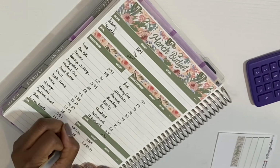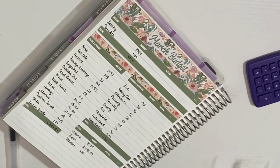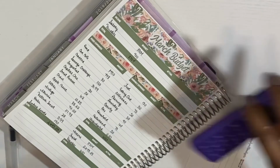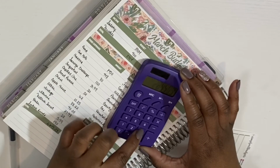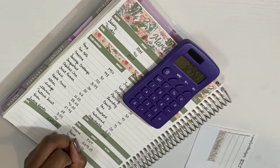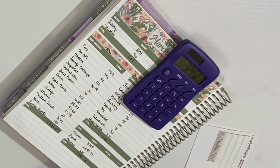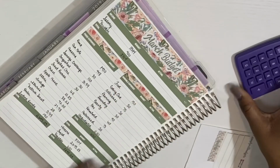Then we have variable, which we have at $600. And that's gonna give us a total of $2,645.03 plus 600 gives me $3,245.03. So now, as you can see, I do have some money left over.